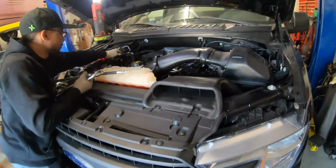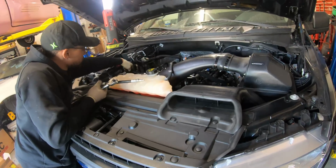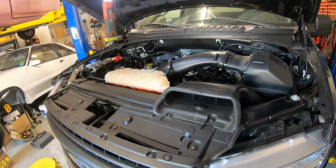Hose on, so we're on the vacuum leak. You still there? Maybe.